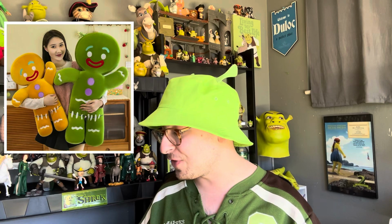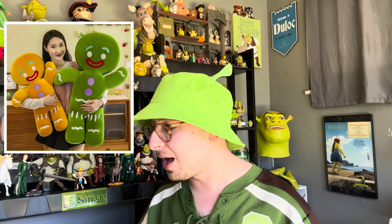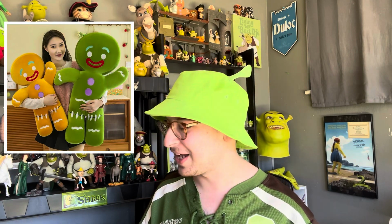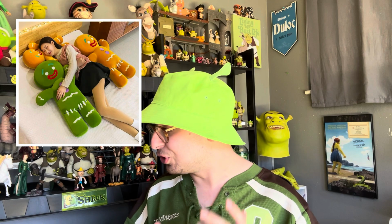There's two. There's one of this girl. She's holding the Gingerbread plush. She's got one regular Gingy that actually looks quite nice, and then a much larger green Gingy. Almost like a zombified Gingy. But the second set of images is where things get totally weird. She seems to be cuddling 3 of the Gingys now. It's now a whole cavalcade of Gingy, and she's in a spooning position, it almost looks like, and she's just in a relaxed state, but she's wearing a full uniform.